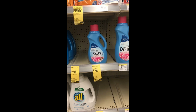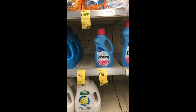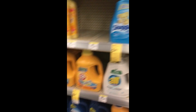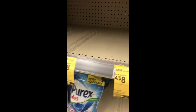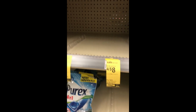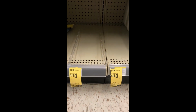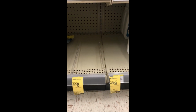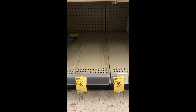Deal, which I may not be able to take advantage of because they're totally out, but anything that's 4 for $8. So the Downy's included. This is the Tide Simply Liquid, Tide Simply Pods. They're out of those. Down here they have more of the Tide Simply liquid. So any of those products you can pick up 4 for $8. If you do get a Tide Simply Pods, I wish I had one to show you.